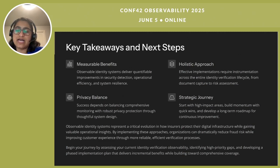We need to have a strategic journey. Implementation is phased, beginning with assessment and moving to instrumentation, integration, automation, and refinement. The full rollout takes 6 to 12 months, but we can see the benefits within 2 to 3 months itself if we use the incremental approach.